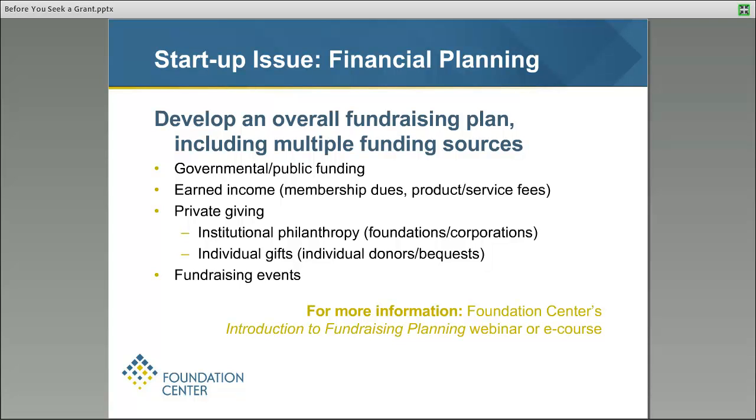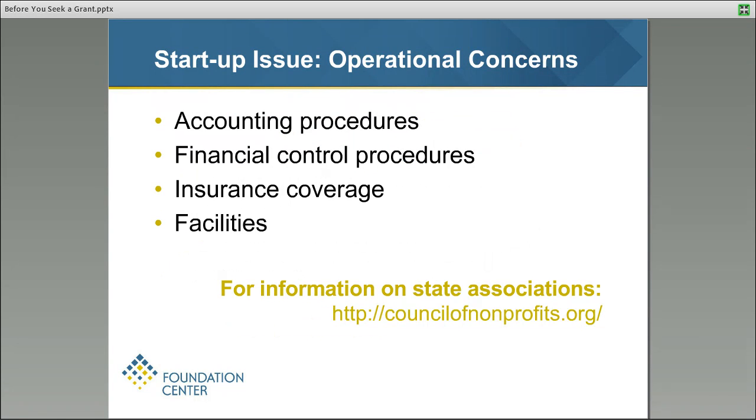But even a small scale house party at the home of a board member, where you're not putting out a lot of money, and board members can invite their friends and raise money in an informal setting. And we're referencing on the slide there another class we have, the Introduction to Fundraising Planning, which talks all about putting this kind of plan together.